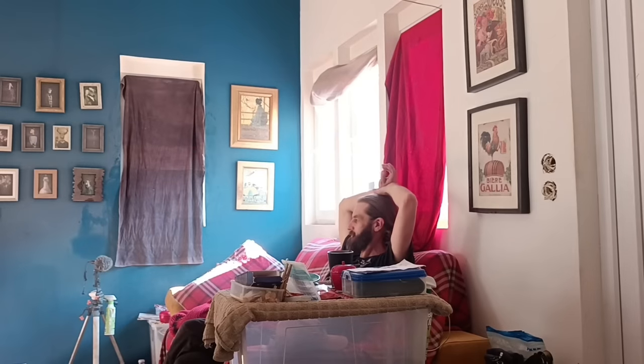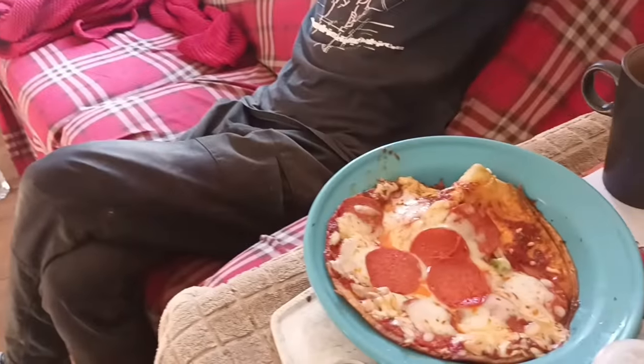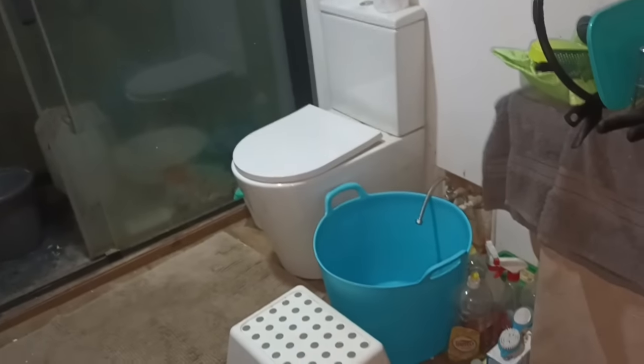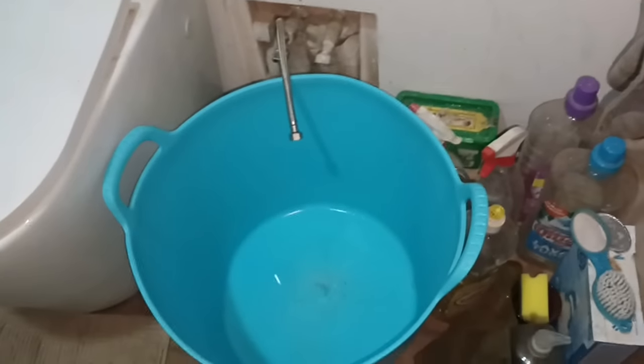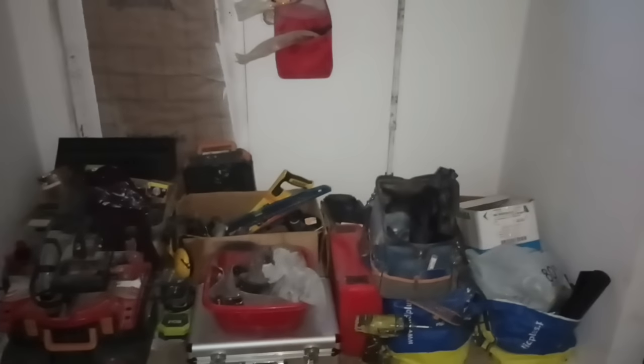When it comes to our kitchen table, well, our kitchen table is the sofa and also two plastic totes on top of each other. It's the building blocks of all furniture here. Voila. And this is where we do the dishes and the laundry. So this is a sink and a washing machine. And before, the bathroom kitchen combo was just right there. But now we have tools.